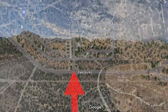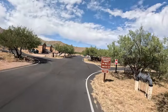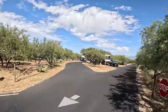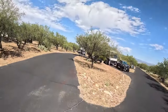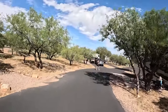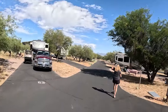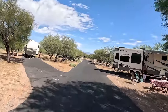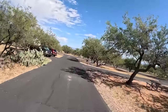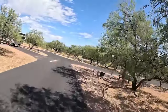And we'll slow down up. We're at 4,700 feet in elevation, and I'm a little lightheaded. I guess I've got some altitude sickness. I don't know. That's a 50 amp pedestal. That's a bigger box than I have.